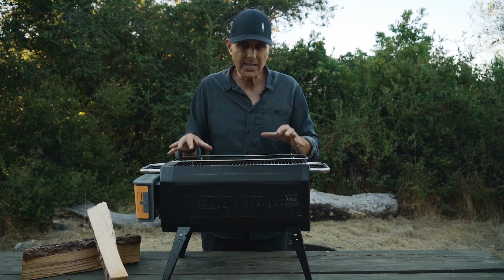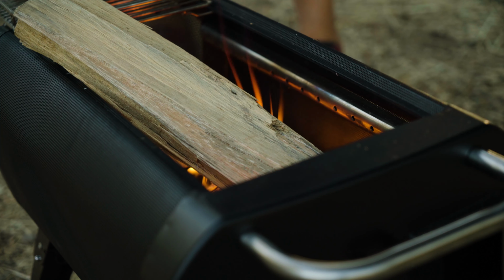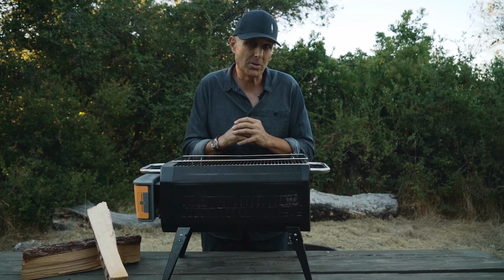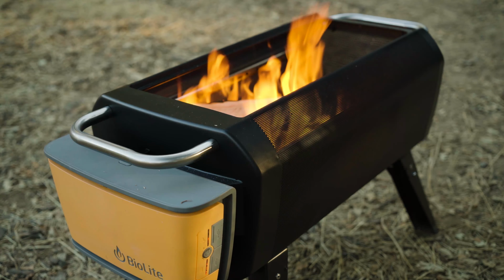Second, BioLite says that because of this airflow, the fire pit is smokeless. It's not smokeless. It definitely reduces it, which is great, but where there's fire, there's smoke, and that's just reality. The cooking surface is not adjustable.